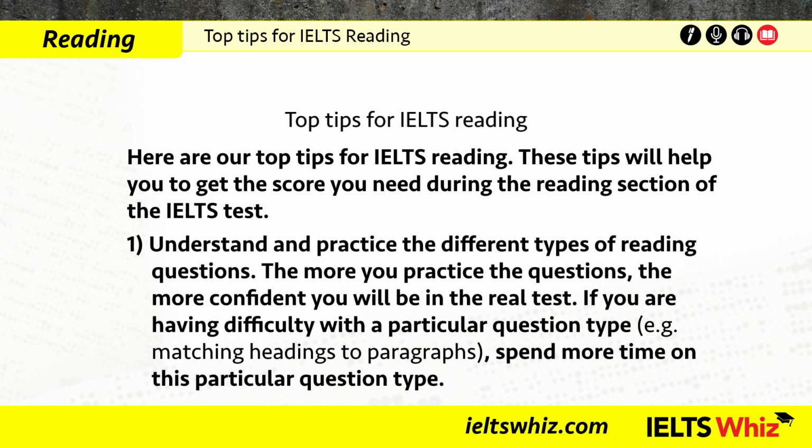Make sure that you understand and practice the different types of reading questions. The more you practice the questions, the more confident you will be in the real test. If you are having difficulty with a particular question type, for example, matching headings to paragraphs, you should spend more time on this particular question type.